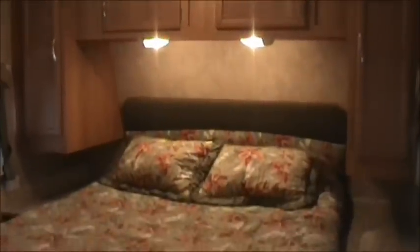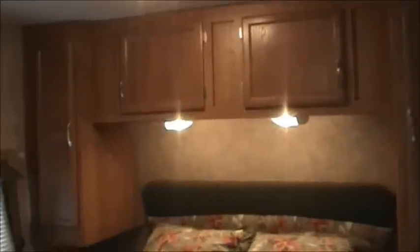This is the master part of the trailer. There's storage underneath that bed. You just lift up the bed. The whole area is boxed off and sealed for storage. There's clothing in here. You can put your linens up there.